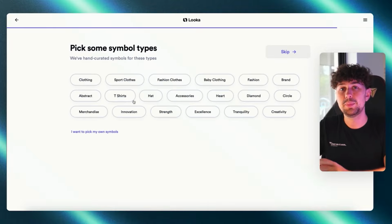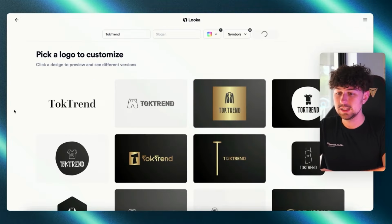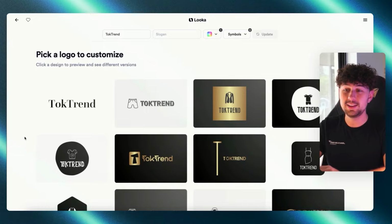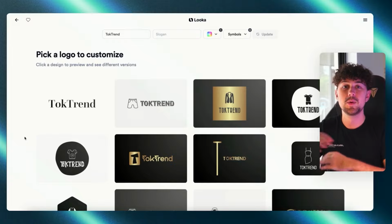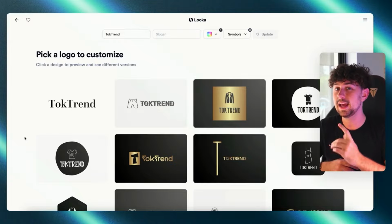And then it's gonna ask you to pick a couple symbols. Try to do stuff that relates to the brand. It doesn't have to be perfect, but we'll just go super basic with clothing and sport clothes because we can change this later. And here we go. It's already generating a ton of logos for us. And right off the bat, you can see that there's not going to be a ton that you're going to like, but that's kind of the point. It's going to give you a ton of options. So whatever your taste is, whatever look you're going for, they're going to have a logo built for you by AI.